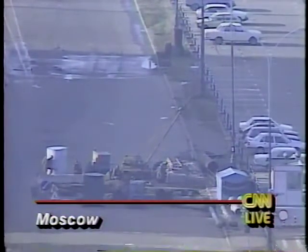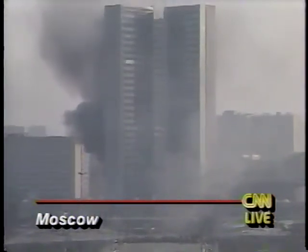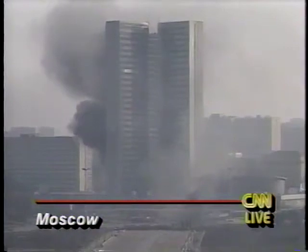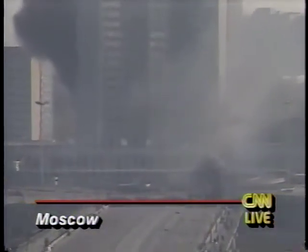Gunfire continues, Jonathan. As I spoke, some more heavy weapons fire. There's a huge plume of black smoke billowing out from behind the Moscow mayor's building, the former headquarters of the Comecon Soviet trading bloc in Eastern Europe. I don't know what that's coming from. There's also a plume of smoke coming from the right side of the building out of a window. Again, we don't know if that was caused by some sort of fire that had hit the building, or if perhaps the defenders of the White House who are also holding that building had started a fire.